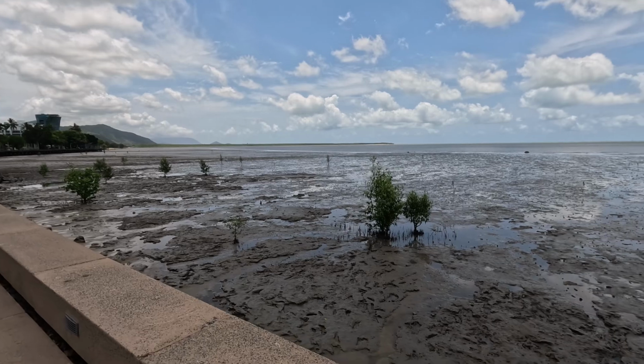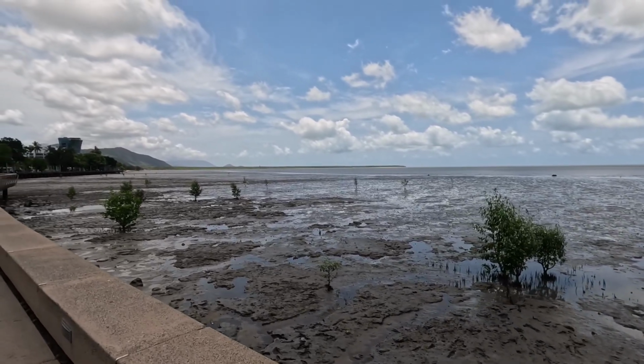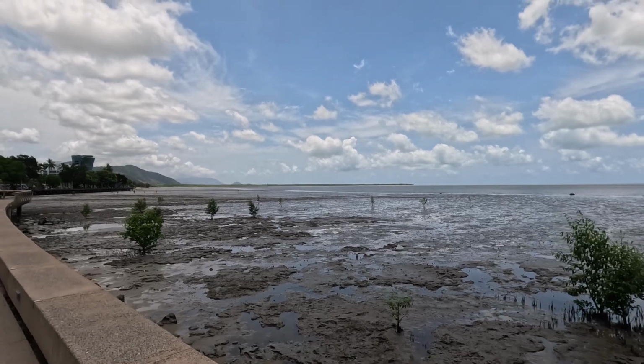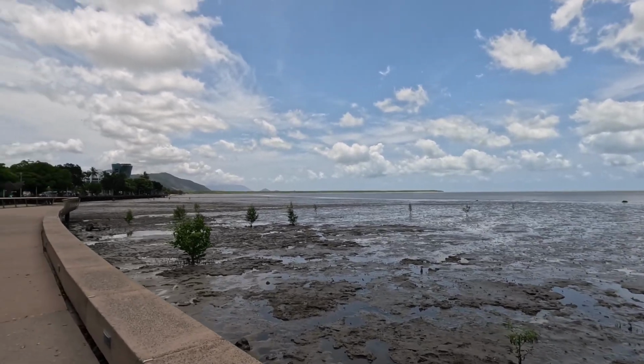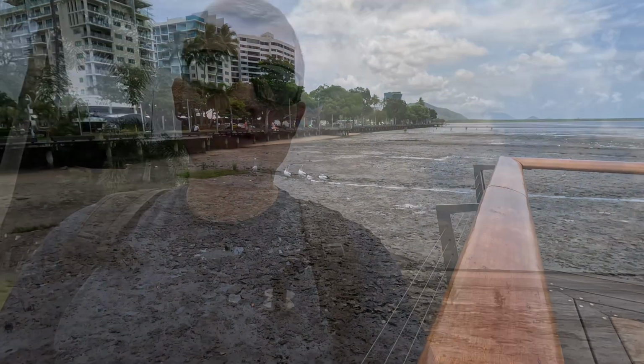I imagine this all gets filled up with the tide and stuff, so I can definitely imagine some crocodiles and some interesting animals around there. Some big boy pelicans there. So that was pretty much it for the front.